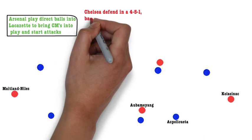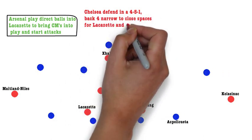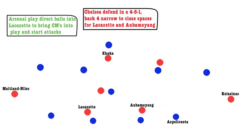Chelsea defended in a 4-5-1 throughout the match, with Kovacic and Kante engaging in a press on the wide centre-backs when they sought to move forward with the ball. With Arsenal's lack of advanced width, this meant that Chelsea's back four could remain narrow and make it hard for Lacazette and Aubameyang to make runs through the space between Chelsea's centre-backs and full-backs.